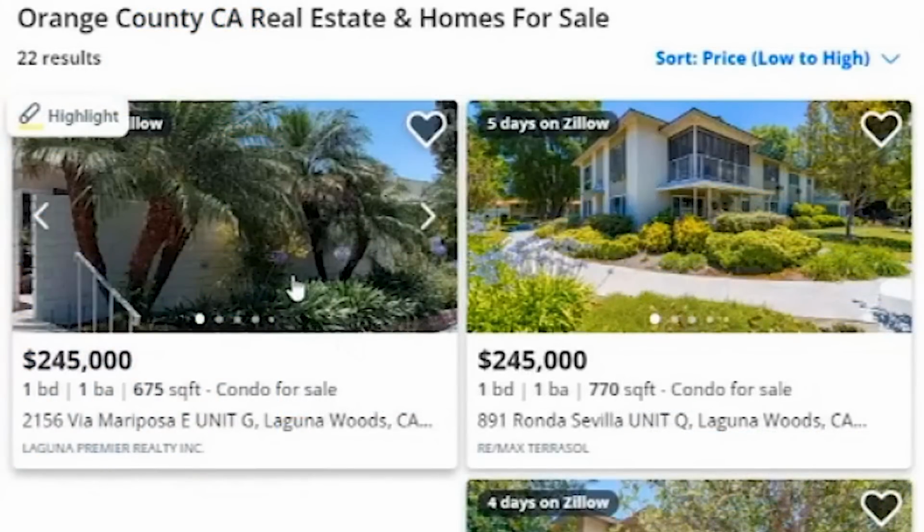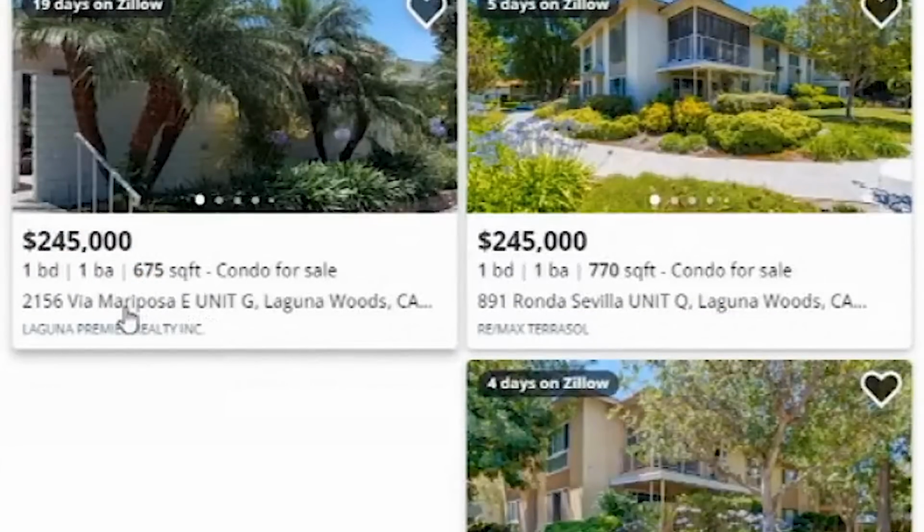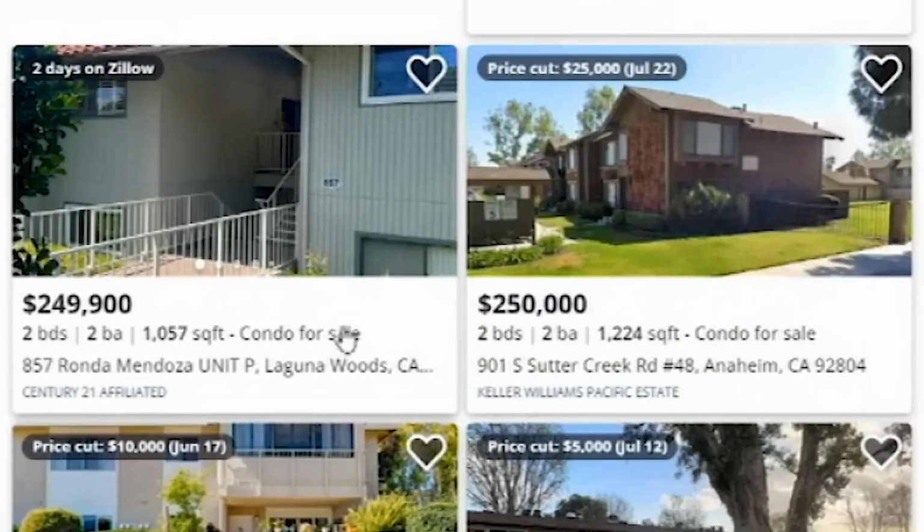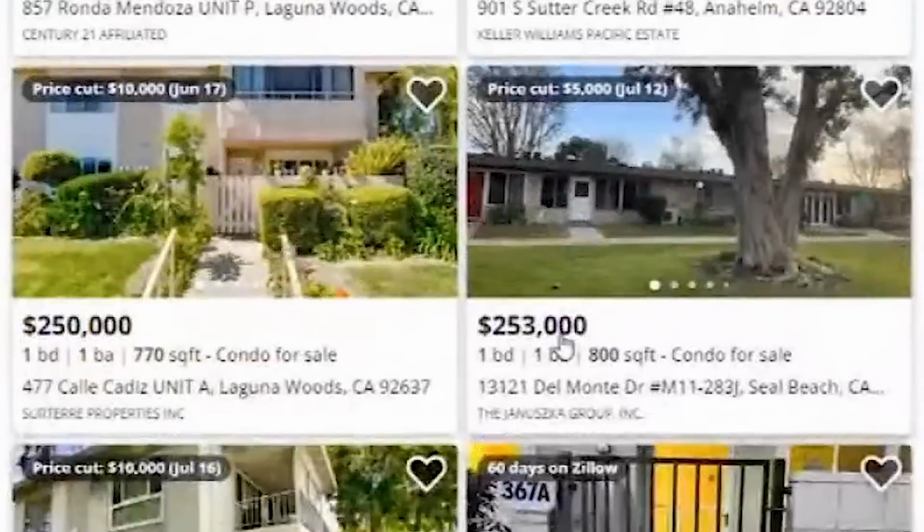And look at these houses, y'all. It's 1 bedroom, 1 bathroom, 675 square feet. Again, another 1 bedroom, 1 bathroom, 770 square feet. These are both condos. Let's scroll down. This is just conventional. If I want to do FHA, I can now start looking at $250,000 houses. And let's take a look at some of these.